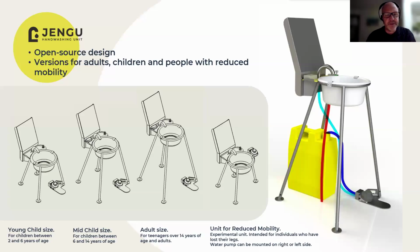So as things stand, this is the unit on the right-hand side, just a schematic view of it. It's an open source design, so the design has been published online. There are drawings that can be downloaded by anybody who'd like to make the unit. It tends to be made not by anyone, but by experienced steel fabricators who have the knowledge and equipment to make such a unit. And the components are a mixture of components that you can actually purchase, but also components that can be fabricated.